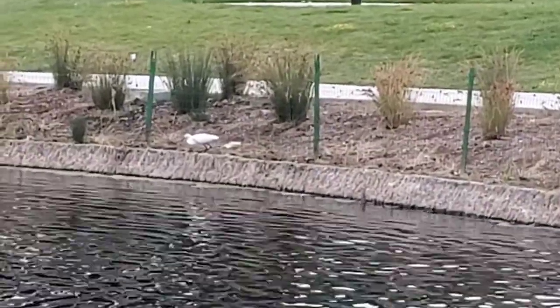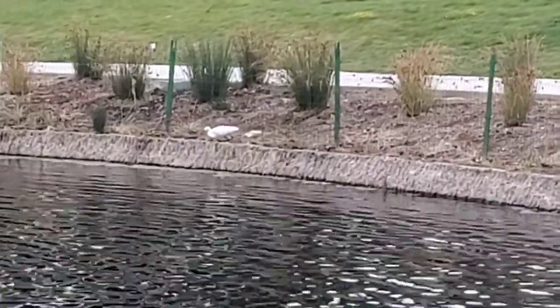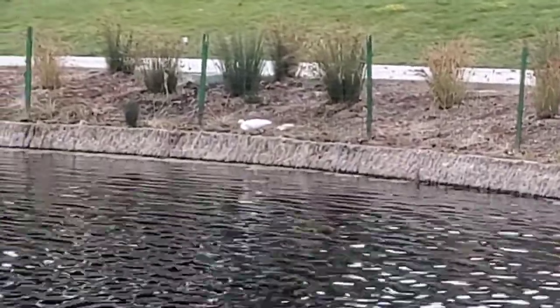Look at that bird right there. I believe it is hunting for some of the fishes that I can't see, but that bird must have better eyes than I do.